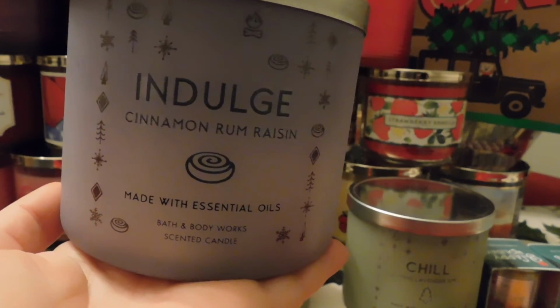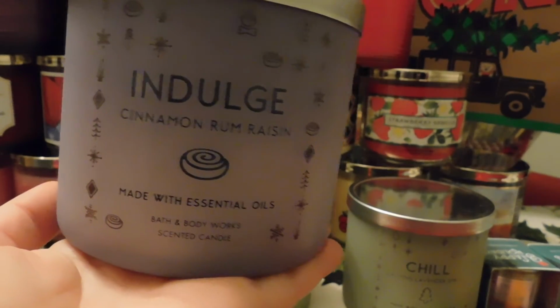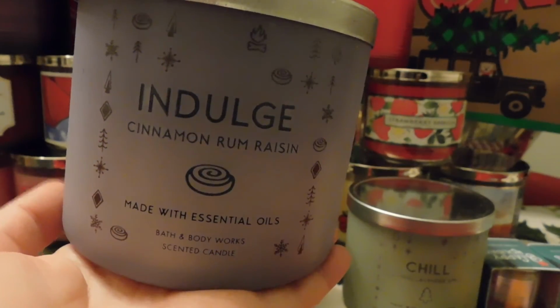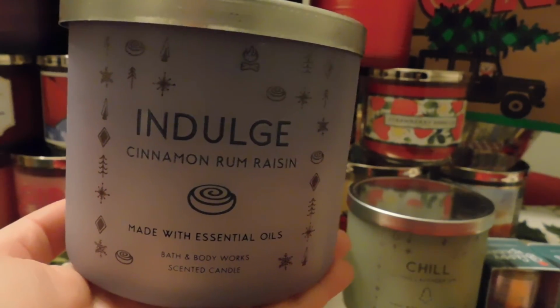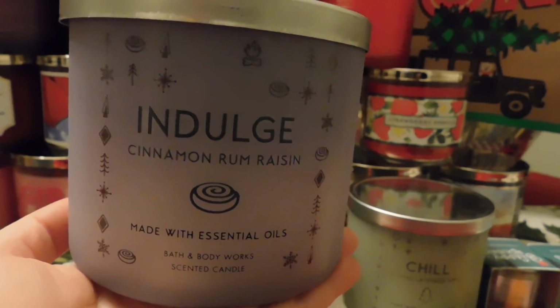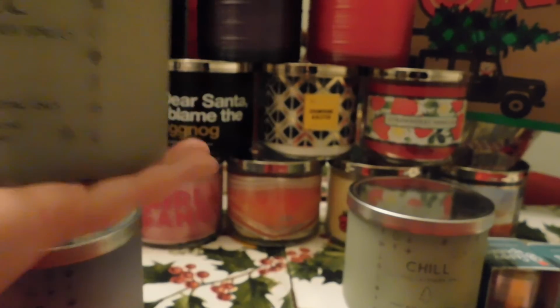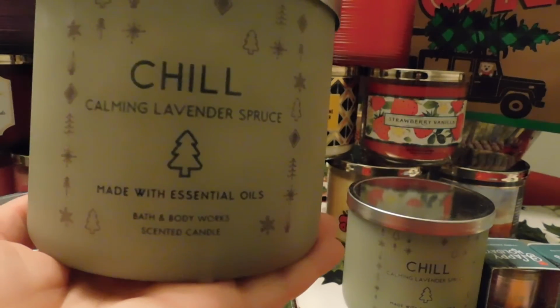There is something sort of sickeningly sweet, and maybe it's the rum note, but I always just thought it was this vanilla bakery note that is just not pleasing to me. Unfortunately, this one's just not my favorite. I think if you like sort of that sweet note in Vanilla Spice Pear and Harvest Pear, I think you'll like this one. And then I picked up two of the Chill Calming Lavender Spruce.